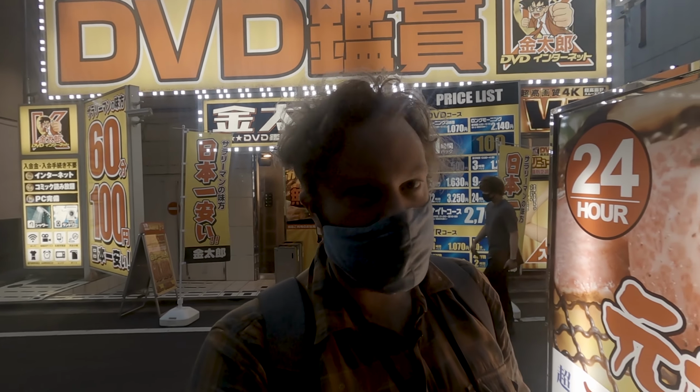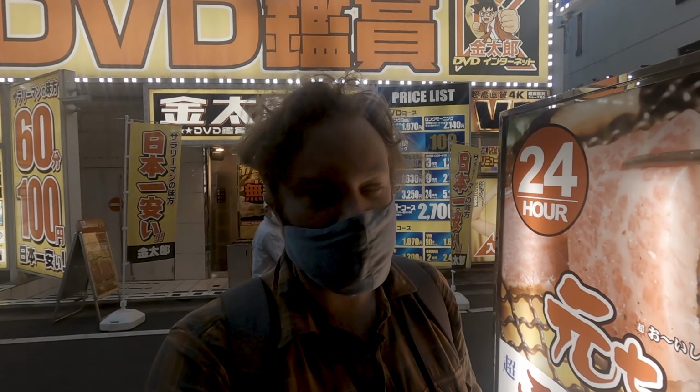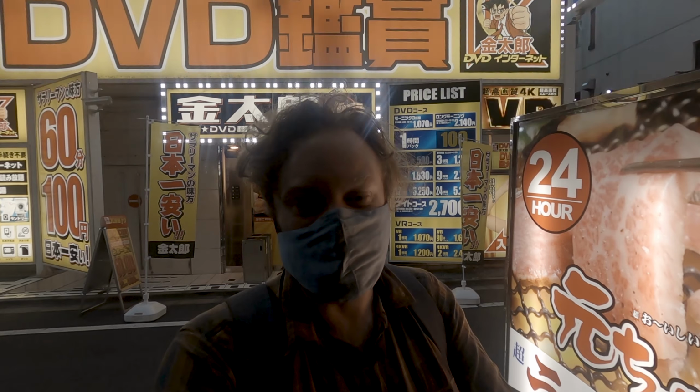All these alleyways are crazy because they're like the seedier side of the seediest side of Tokyo. So it's kind of like the darkest parts. So I quite like them, so I keep being drawn to them, which probably isn't the smartest thing to do, but well, what are you going to do?